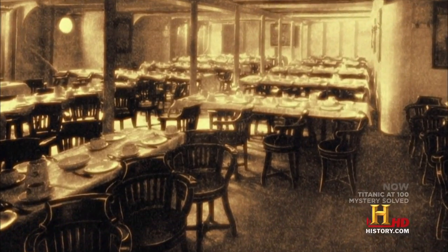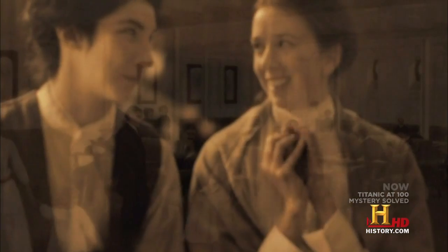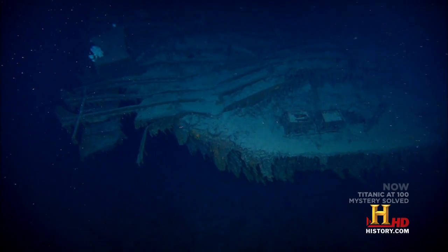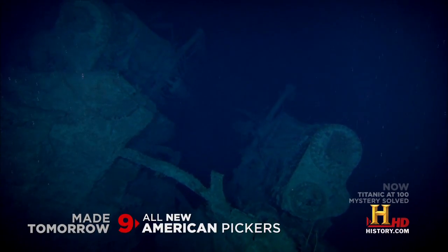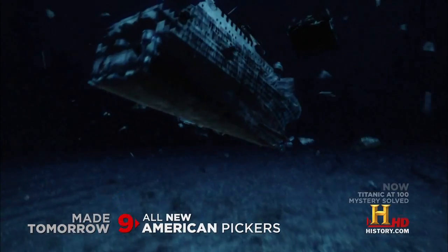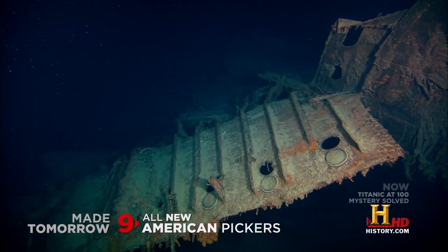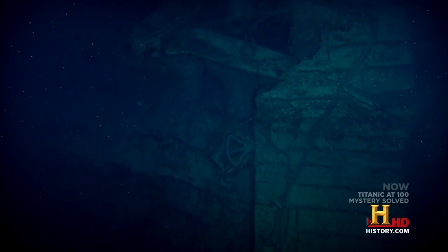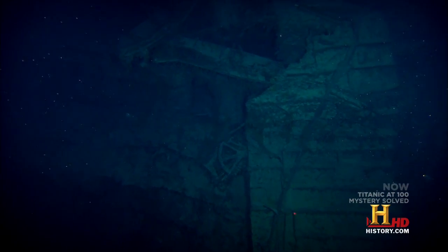It was probably the first time in their lives they had as much food as they could eat, and that was covered in the cost of the ticket. They had a general room fitted with a piano for the ladies and the children. The third-class general room was in the stern. When Titanic broke, the heavy stern section slammed into the ocean floor with such force that it was completely devastated. Today, the stern is almost unrecognizable.